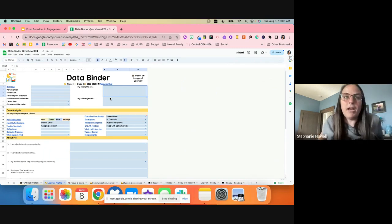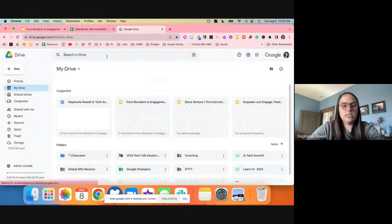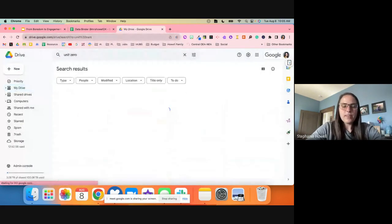And so usually what happens is what our teachers do is they use a Unit 0. So at the start of the year, they use this thing and it's called Unit 0. And it walks through all of the expectations for the students, just to have the students kind of understand the flow of that classroom.